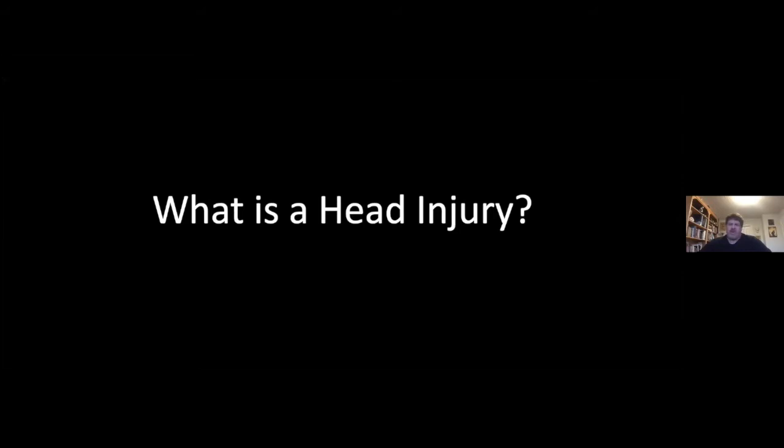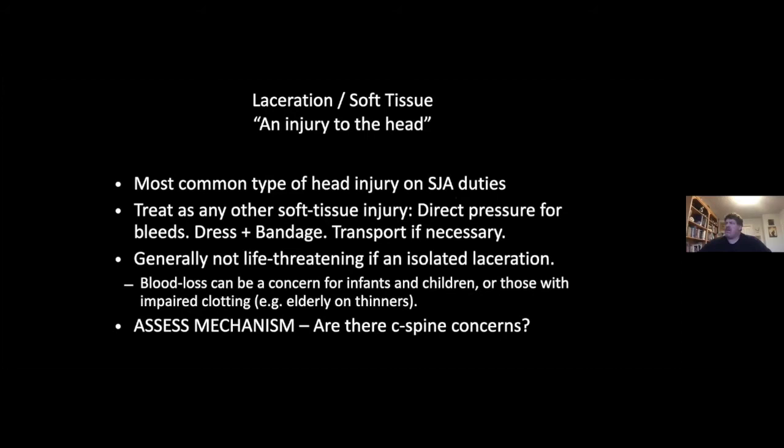So what is a head injury? What actually constitutes a head injury? Contrary to what many people think, when we talk about head injuries in healthcare, we're specifically talking about major head injuries, or injuries that impact the skull or the brain. We do often have some folks who conflate or confuse a laceration or a soft tissue injury, which is an injury to the head, with what we might otherwise be talking about as a head injury.